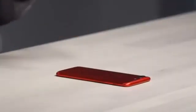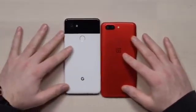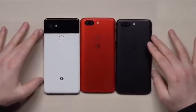So as you can tell, my love for the 5T has not shifted, even though in the last video I said the Pixel 2 XL was the one that's in my pocket. And I think I'd be a perfectly happy man using either of these two devices. Although for my taste, I would probably stick to the midnight black.